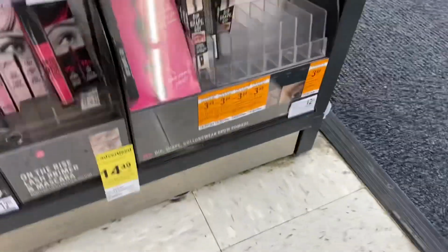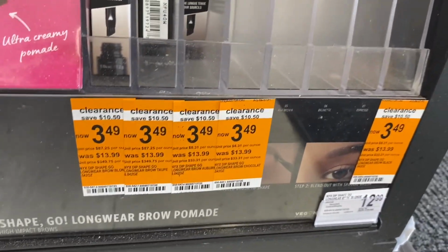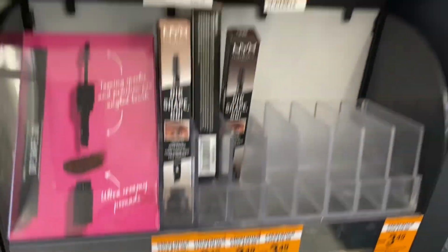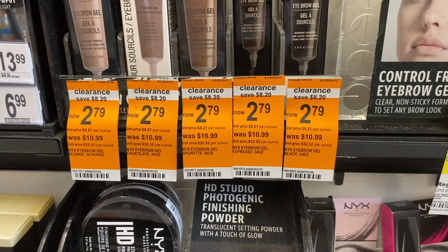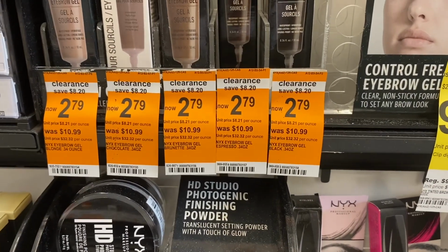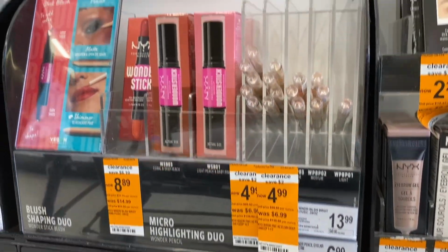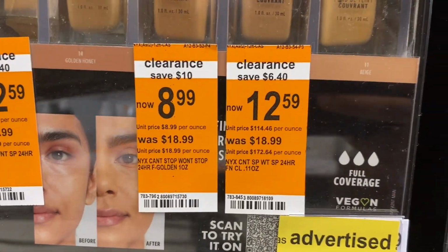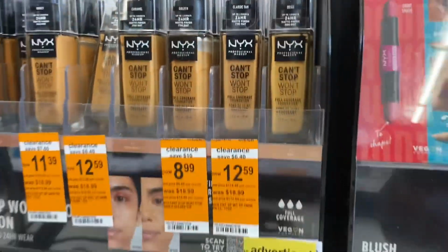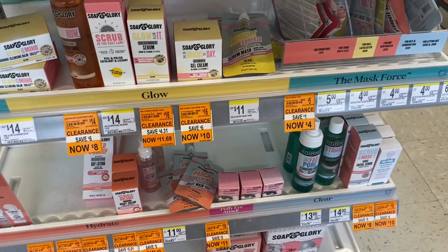Alright, I think I'm about to get out of here now. This is normally $13.99, and that's $3.49. So yeah, like I said, makeup is always super cheap. Was $10.89 or $10.99, now $2.79. All this NYX makeup is really cheap. Well, it's $18.99, now $8.99. Yeah, check it out.